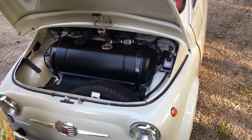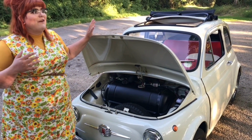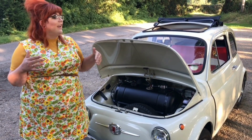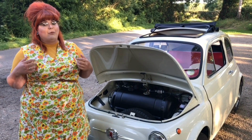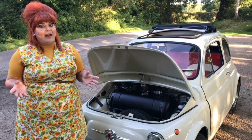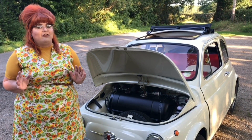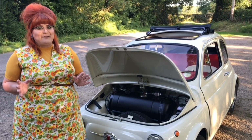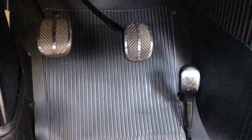So I think now that we've had a look under the bonnet, and we've had a look in the boot/trunk, we've had a look around the car, it's only right that it's high time we start the car up, hear how she sounds, and take her out for a drive. But I've already had a little drive, and I can assure you, you are going to love her just as much as I do.